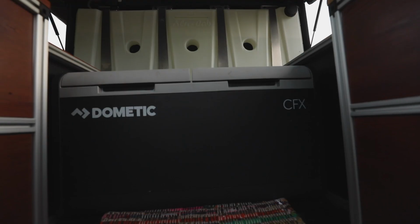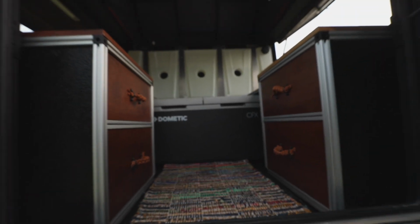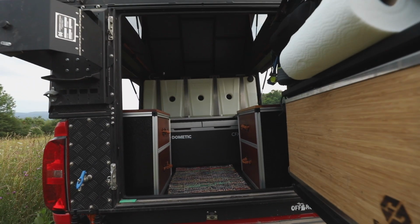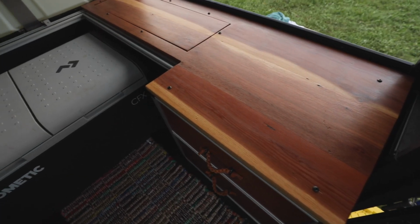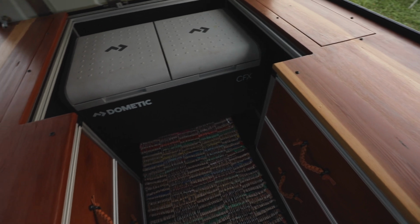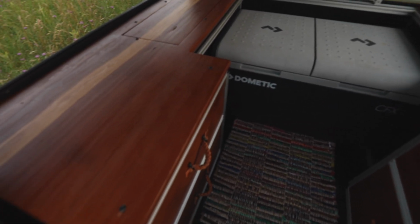Hi, I'm Paul. I'm Bethany. Welcome to our crib. All right, so this is our custom Alcab Canopy Camper build. So we did the whole interior ourselves. The top is a wood. It's a cedar. That's from my parents' house.